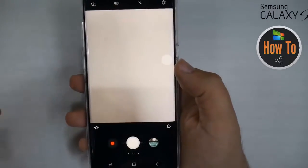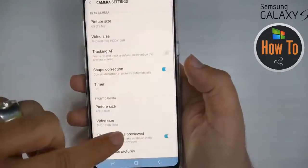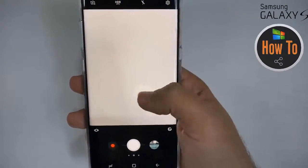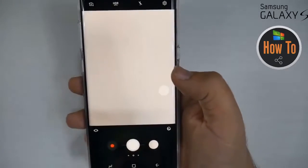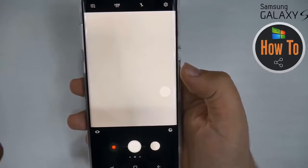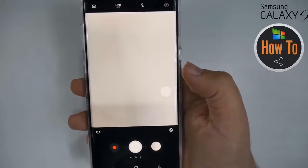So really great, very intuitive, but my favorite feature by far on this is definitely if you go into settings, swipe all the way up, you have a floating camera button, and this is just so nice, so you don't have to reach to the bottom. You move this wherever you want, have it ready, boom, easier to take a photo than ever before. I really love that. Every camera app should have that. It's so much easier, it's so necessary, and it just makes us greater and better selfie and regular photo takers.